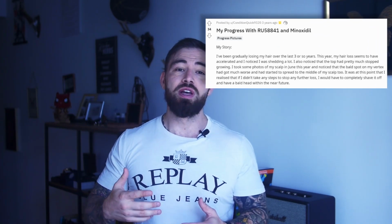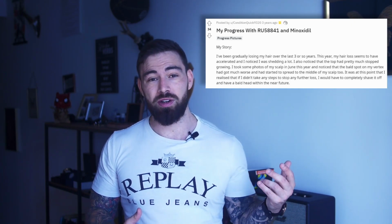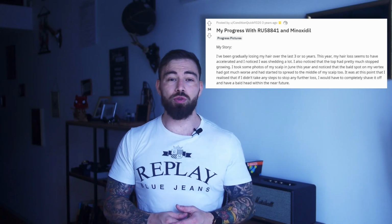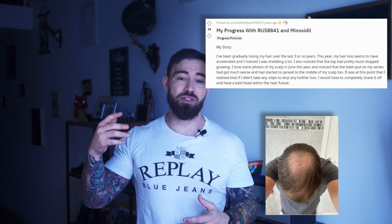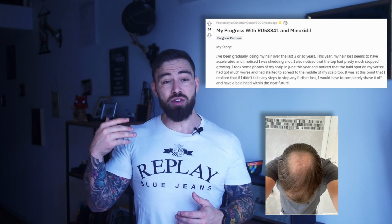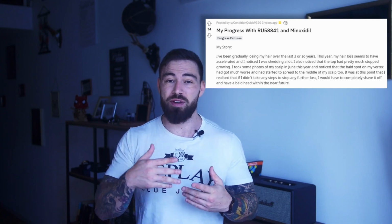So the guy we're looking at, he says that I've been gradually losing my hair for the last 3 years or so. This year my hair loss seems to have accelerated, and I noticed I was shedding a lot. I also noticed that the top had pretty much stopped growing. I took some photos of my scalp in June this year and noticed that the bald spot on my vertex has got much worse and has started to spread to the middle of my scalp too. It was at this point that I realized that if I didn't take any steps to stop any further hair loss, I would have to completely shave it off and have a bald head within the near future.